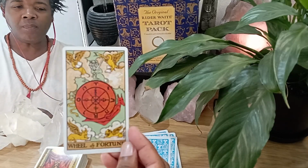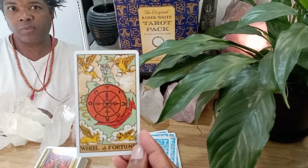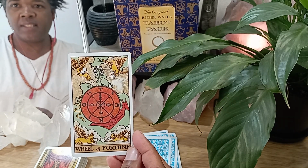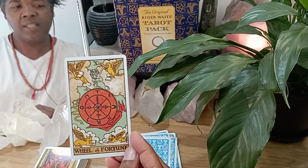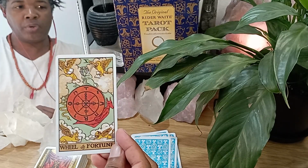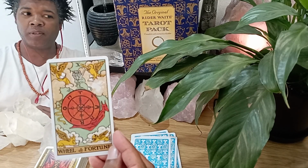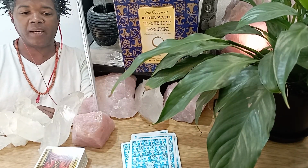The Wheel of Fortune, things are changing in a positive direction for you. It's an energy of good luck. Slowly but certainly things are merging in a positive direction for you. There may be some things that seem very scary at this particular point in time. You don't need to be afraid. The universe has got your back.